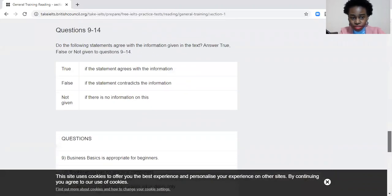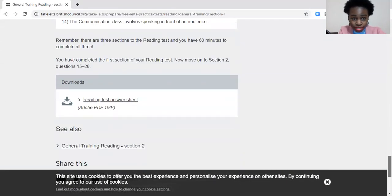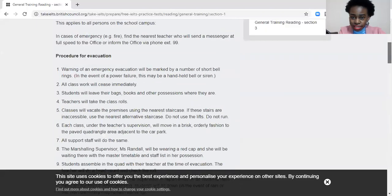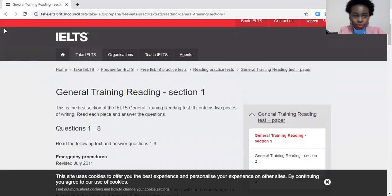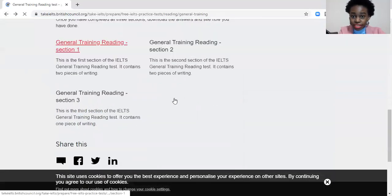So you can do this from the computer, or you can print it out, copy, paste, and print it out. Or you can download it. After downloading, you have the answer sheet, so you don't need to have somebody to look at your answers and figure out are they correct or not. Just do the exam, look at the answer sheet, go to section 2. It's the same thing with all of these. And then you continue to, let's say, speaking, continue to writing.